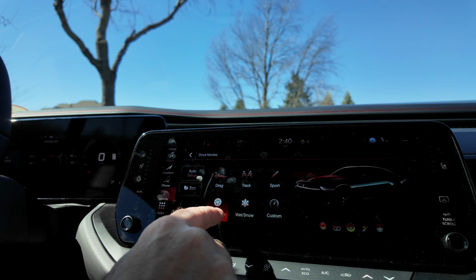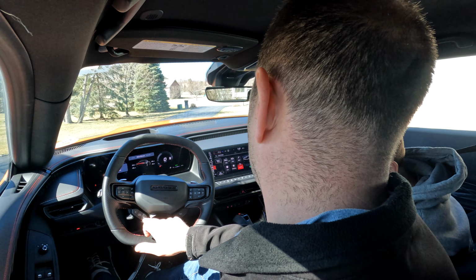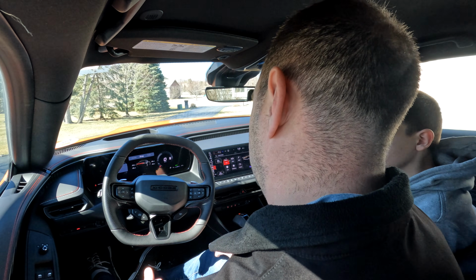Now you can pick them right here from this, or you can come down to the drive modes on the steering wheel and sort through them there as well. So it is not inconvenient to do it, but you do have to do that. So let's talk about the different modes. You've got drag, track, sport, auto, wet snow, and custom.